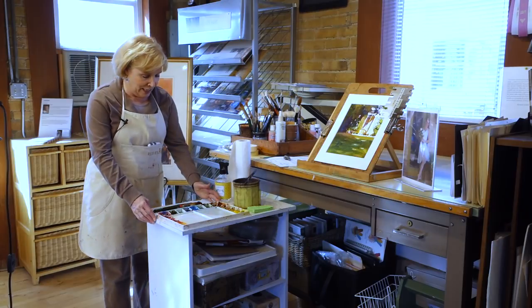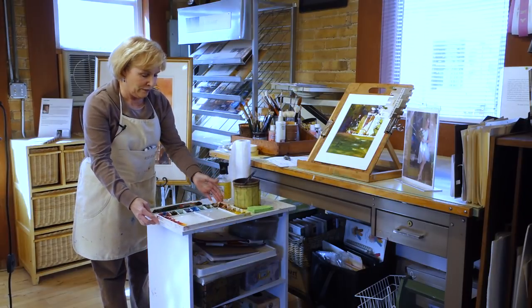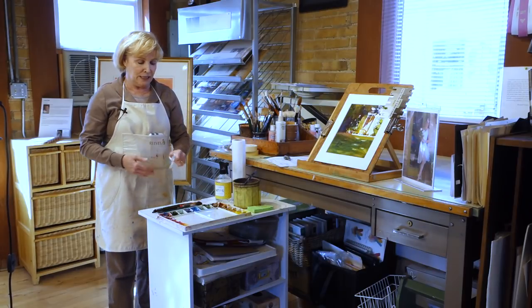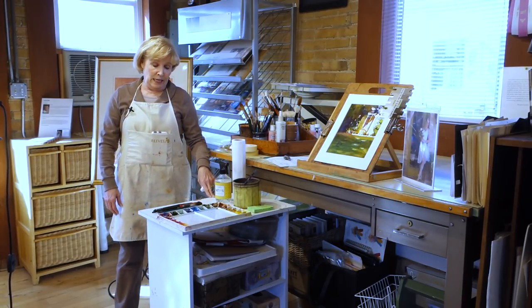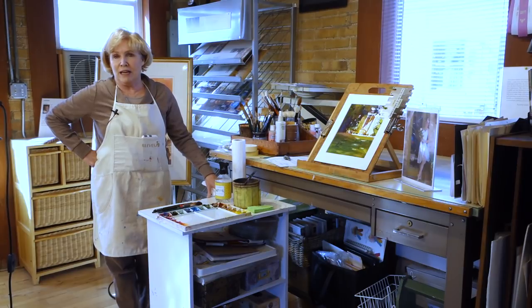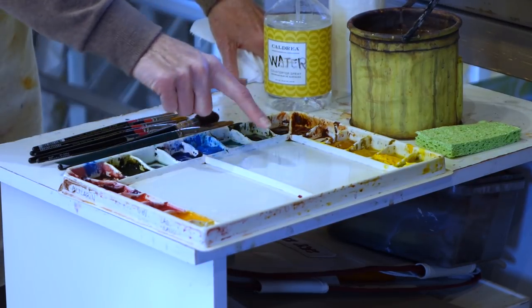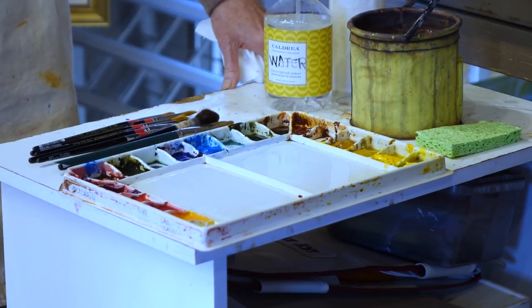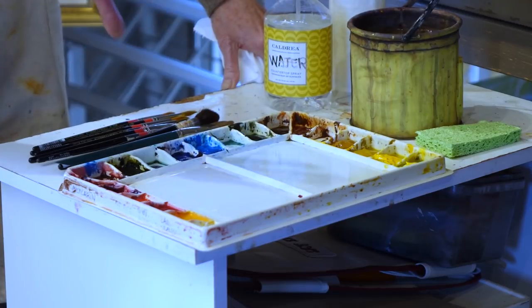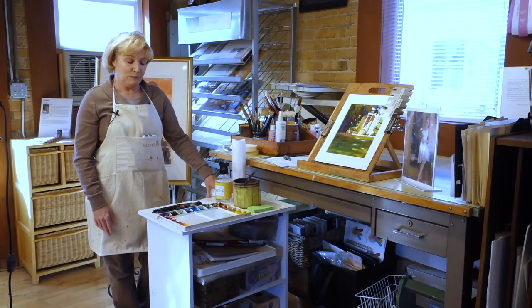My palette here, I used to use a Robert Wood palette, and I'm not sure if this is a Robert Wood palette or not, but it's a little bit smaller, and I like it because it's just a little more transportable. It doesn't have quite as many wells, but I seem to like a limited palette better, so it works for me. And it has a divided mixing space so that I've got an area on one side to mix my light colors, and then when I go into my darks, I kind of stay on the other side. But if you like the bigger palette, that's great too. Both work as well.